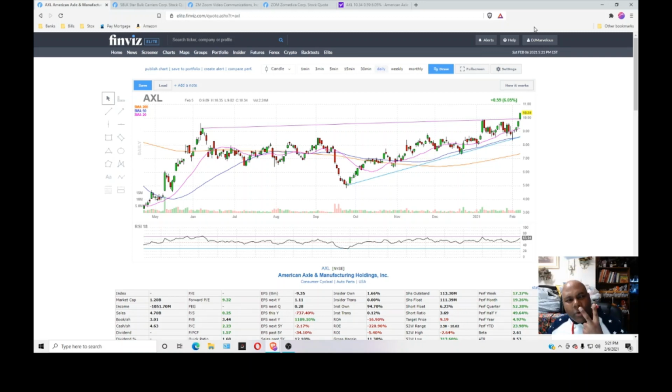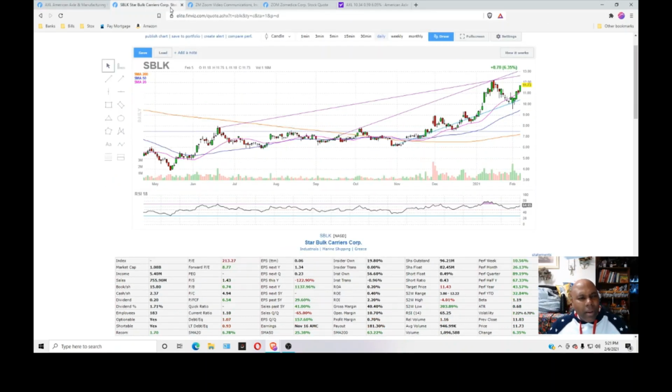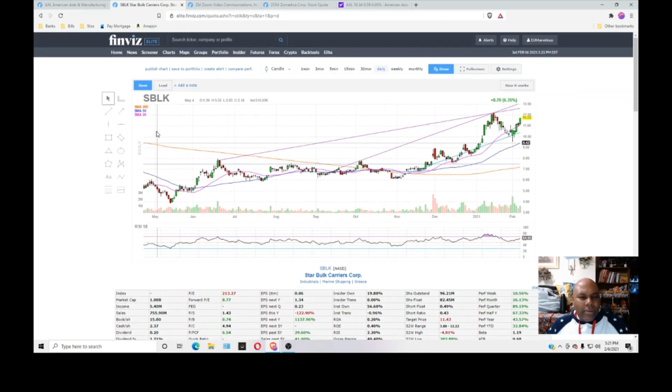Banger number 2 goes by the name of Star Bulk Carriers Corporation, ticker symbol SBLK.